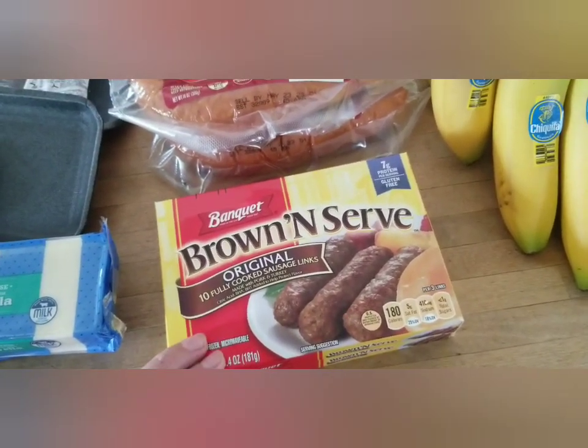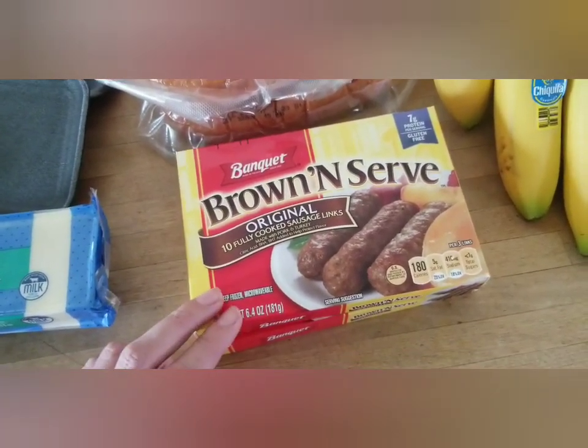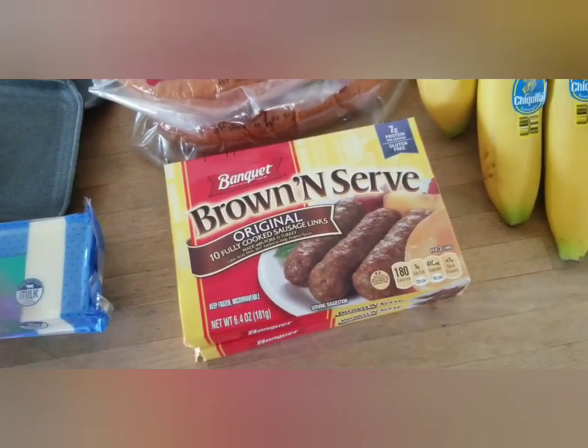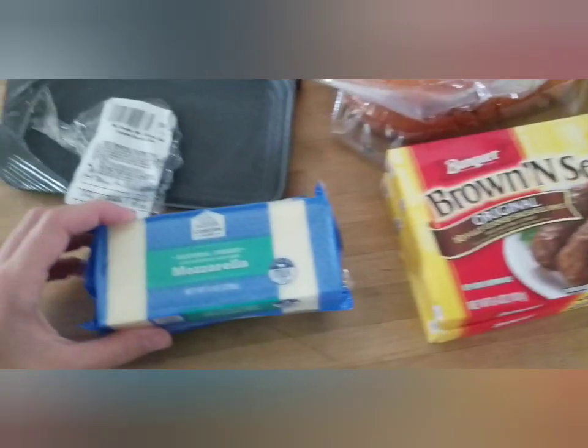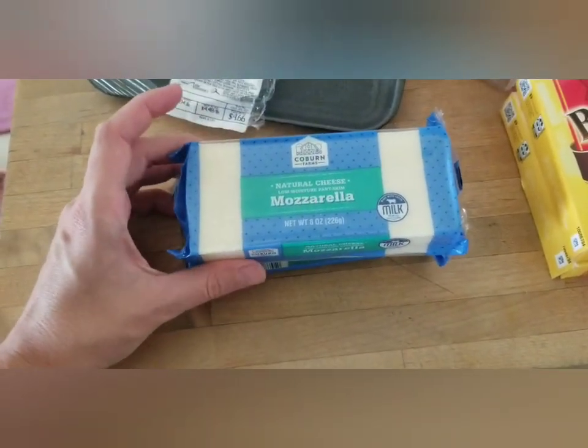For breakfast for my kids, they have kind of been doing a self-serve breakfast here lately, so I picked those up as an option that they can microwave a couple of those with breakfast. I picked up 2 blocks of mozzarella cheese to shred for pizza night on Friday.